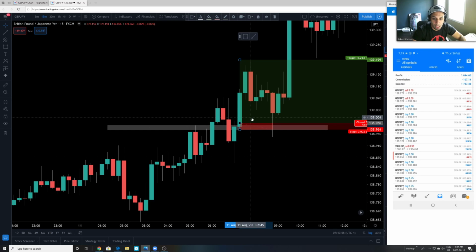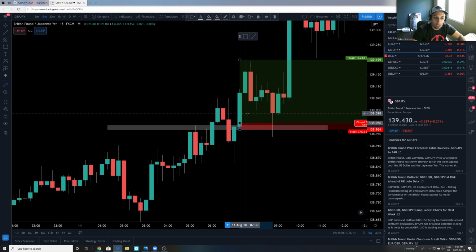So I put my stops below this candle, and as price started to move up, I took another entry at 139.067, somewhere over here. This entry was based on the fact that this 15-minute candle was breaking the high of the previous candles here. So the stop was kept below the current candle, which was around 10 pips, right?